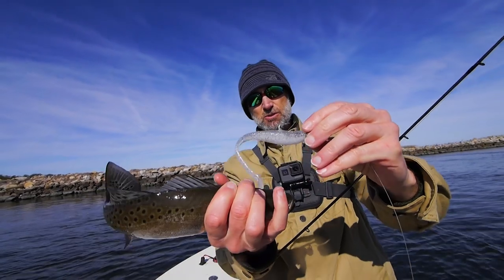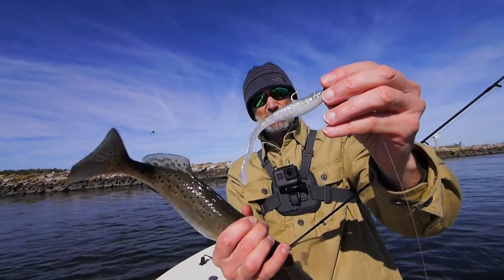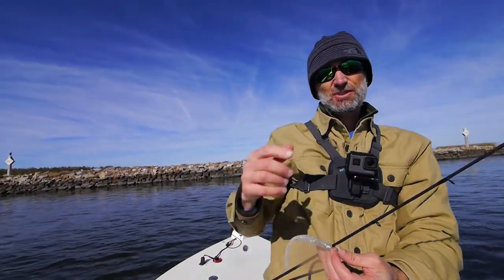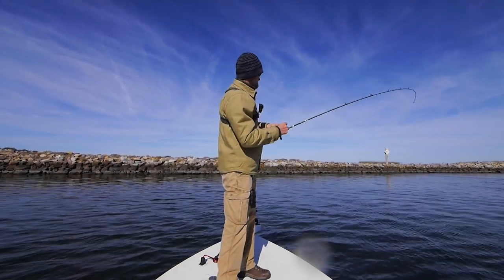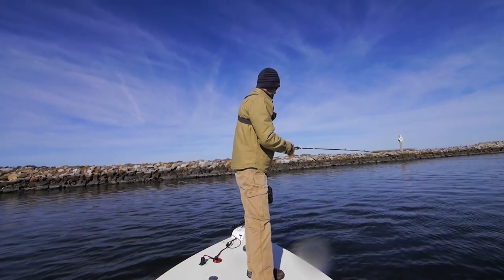So I switched up to a Down South. That's like a 5 or 6 incher, just to see if I could catch some bigger trout. This is not one of them, but we'll see. But he's coming. He's coming. I hammered it. You got another one? That's what I'm talking about.